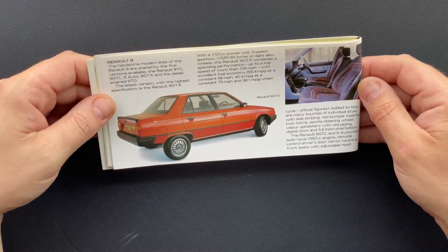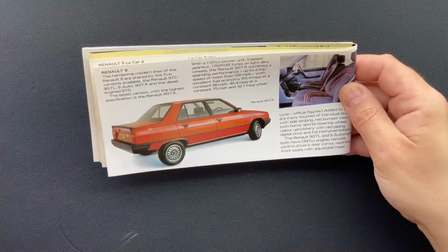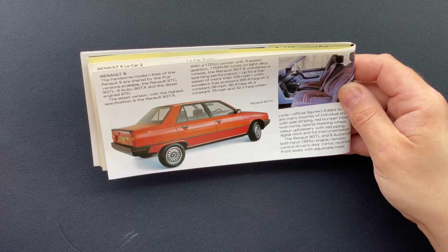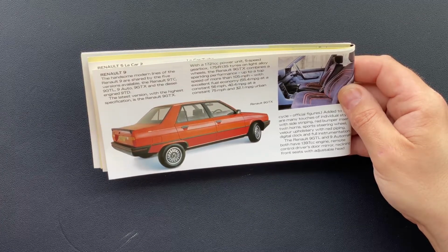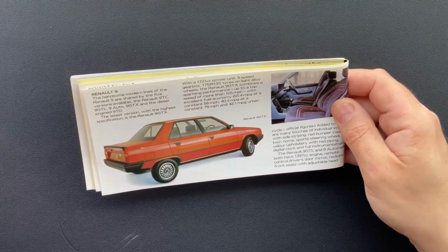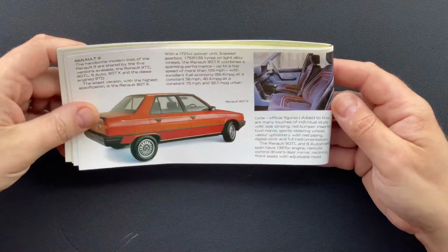Nice. Now then, Renault 9. Never had the honour of going in one of those, but I know someone who had one. 5 versions available of the Renault 9. The TC, the GL, the GTL, the Auto, the GTX and the Diesel TD. 1721cc power unit, 5-speed, 13-inch wheels, sparkling performance with a top speed of more than 105 and fuel economy of 55 miles to the gallon. And there she is from the front.